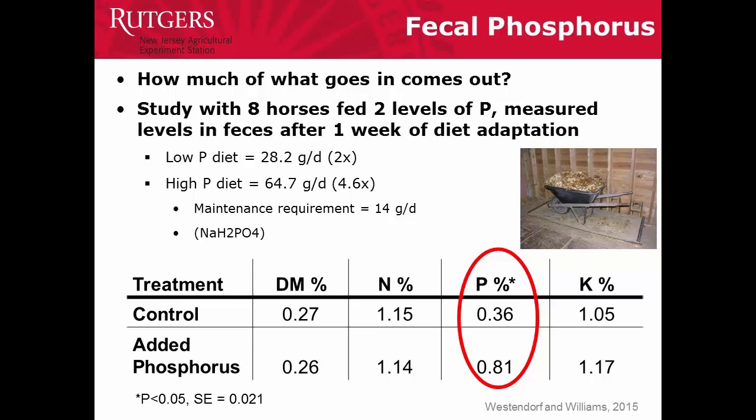And we weighed every day for that 5-day collection period. We didn't use nappies or anything. We did do total collection. Actually, you see there's bedding here, but this was from another study, just a picture. We used unbedded stalls, so we clean from unbedded stalls.